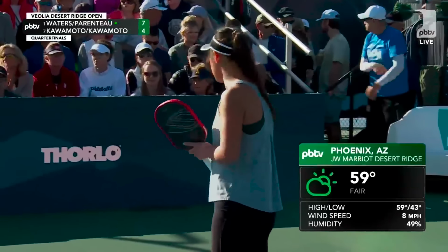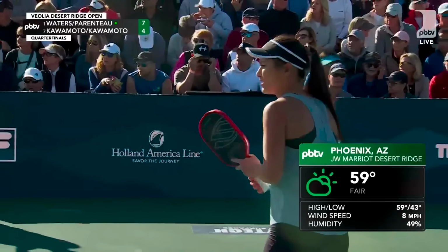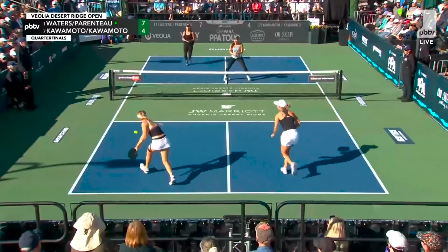We have a graphic to prove it, and that graphic is important, so we're putting it out there immediately. And this is like, if you want to play pickleball, today is the day.